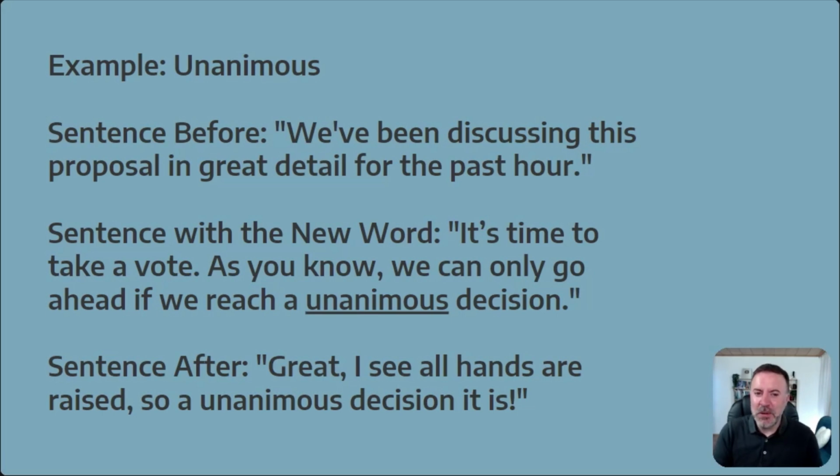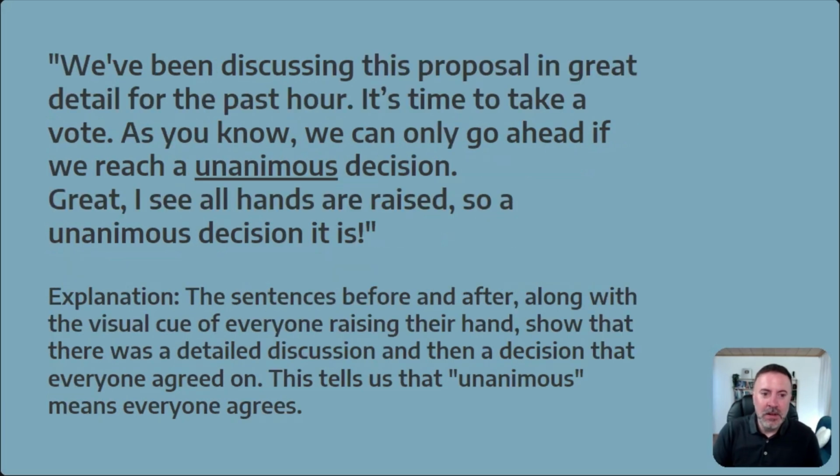So the sentence before and the sentence after, do they help? Okay, I'm going to move on and look at the explanation. We can see here at the top the full statement together. I'll just read it one more time.